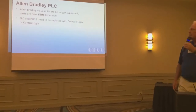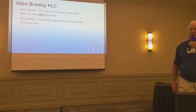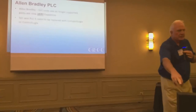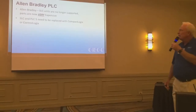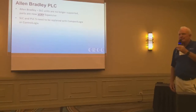PLC5s are also no more. We still have a few PLC5s running out there at a few plants. They were powerful PLCs back in the day, but they're monsters. Big, tall, giant things about the size of this speaker up here, and they go in big racks. But those are no longer supported either. They're very expensive to get parts for. You'll probably buy them on eBay somewhere out there.